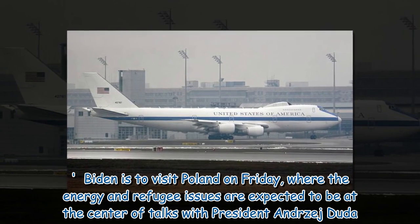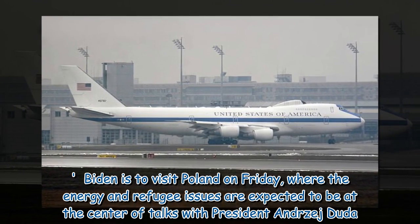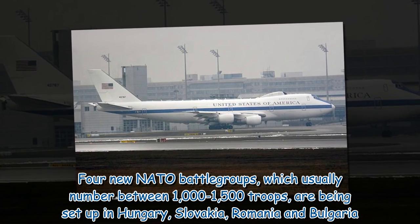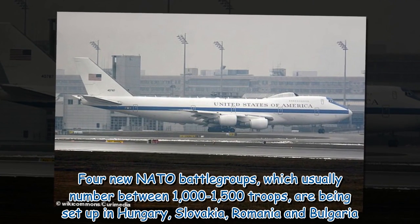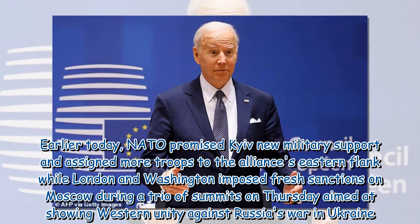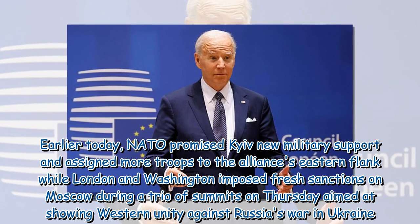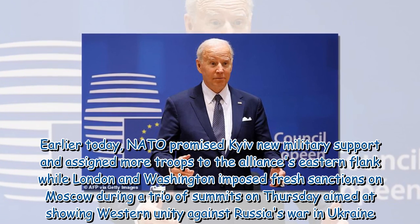Biden is to visit Poland on Friday, where the energy and refugee issues are expected to be at the center of talks with President Andrzej Duda. 4 new NATO battle groups, which usually number between 1,000 to 1,500 troops, are being set up in Hungary, Slovakia, Romania, and Bulgaria. Earlier today, NATO promised Kyiv new military support and assign more troops to the alliance's eastern flank, while London and Washington imposed fresh sanctions on Moscow during a trio of summits on Thursday aimed at showing Western unity against Russia's war in Ukraine.